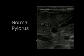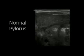Now, when you have a normal pylorus, things are very easy. So in this particular case, we have fluid in the stomach. It is right here in the dark liquid, separating the walls of the antrum. This is the duodenal bulb, and the pyloric channel is very narrow. Okay, it's very short, it's not thick, and this is the muscle that we're looking at, this hypoechoic band.